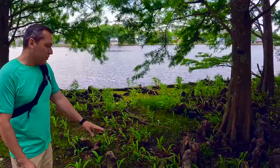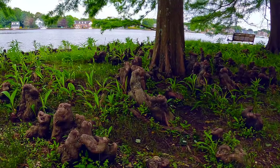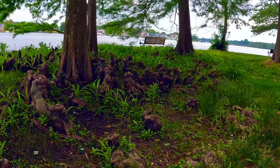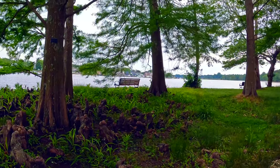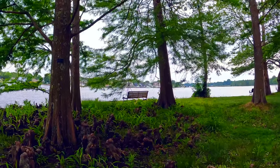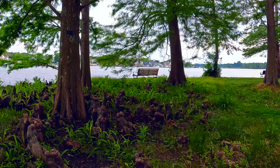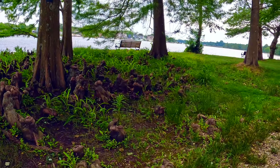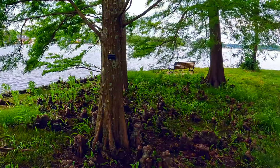So I think these are called knees. I've been reading some of the comments on some of the other posts in some of the hiking groups, and that's a bald cypress tree. Apparently these seem to occur only around bald cypress trees and only near the water. It's a funny little phenomenon. One person said they put hats and scarves on these things in the wintertime, which would be funny to see.